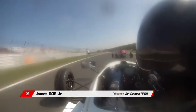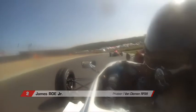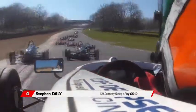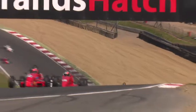Meanwhile, McLennan, his teammate, is in the lead up towards Paddock Hill Bend. On board with James Rowe Jr. Williams into second place. Back with Stephen Daly as they turn through. His way is almost blocked. He's got cars all over the place in front of him. But into Druids for the first time, it is still McLennan, Williams and James Rowe Jr.